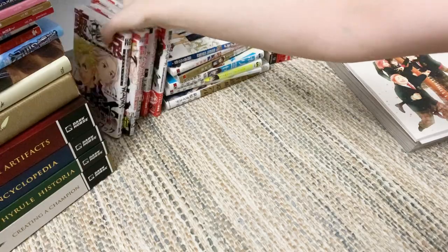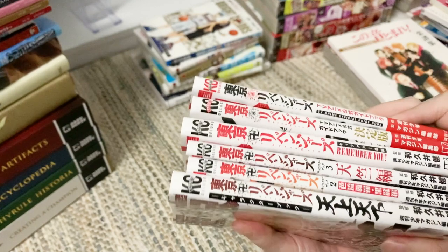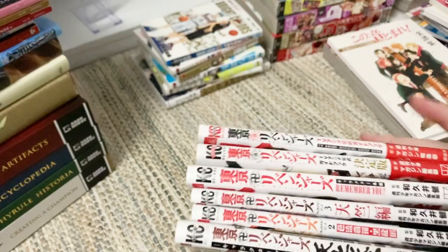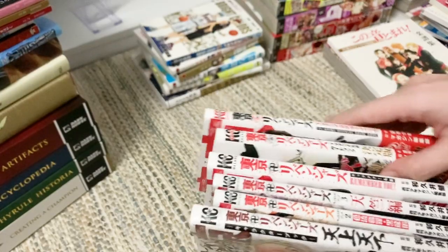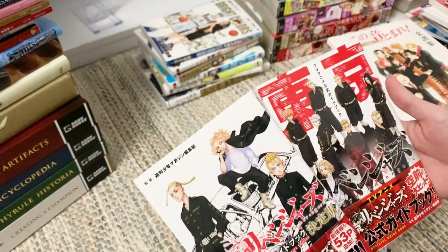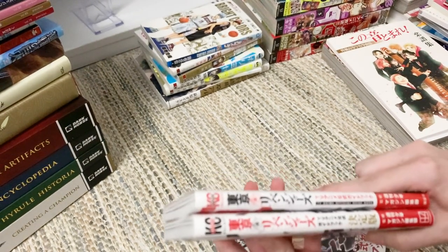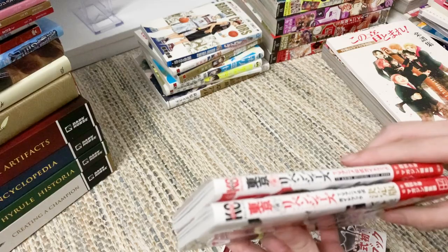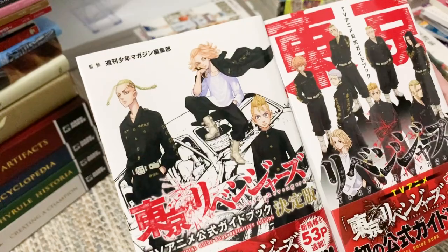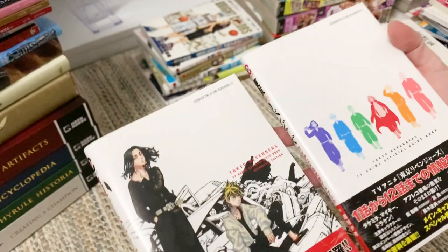Next, I have several extras from the series Tokyo Revengers, and I'm only going to flip through one of them because I do actually have flip through videos for all of these except for one. So these two are the TV anime guidebooks. So they're the same guidebook for season one of the anime, but it's two different versions, so one is a regular edition and one is the definitive edition. So happy to have these in my collection.